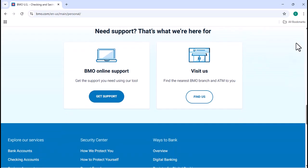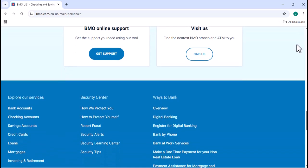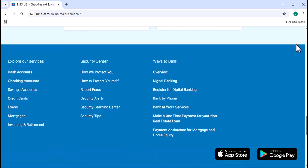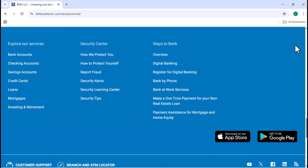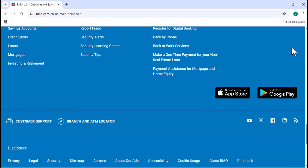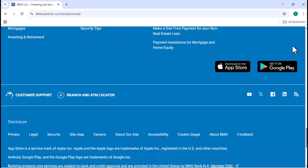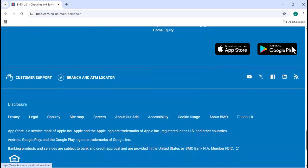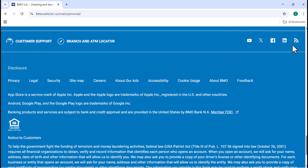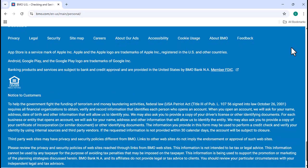When you visit the branch, be sure to bring the necessary documentation for identification. This typically includes one or two pieces of valid government-issued photo identification, such as your driver's license, passport, or permanent resident card. It's also a good idea to bring proof of your current residential address, such as a recent utility bill or a bank statement from another institution. If you plan to deposit funds into your new account immediately, bring the cash or check you wish to deposit.